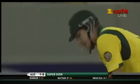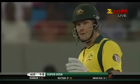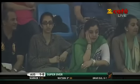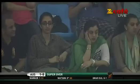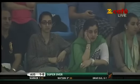First delivery went for 1 run. Umar Gul coming up to bowl the second delivery. Not ready is Shane Watson. There's a bit happening again on the bowler's arm. Well, local time, it's about 14 minutes away from midnight. Not many have left. They're on the edge of their seats. They have certainly got value for money tonight.